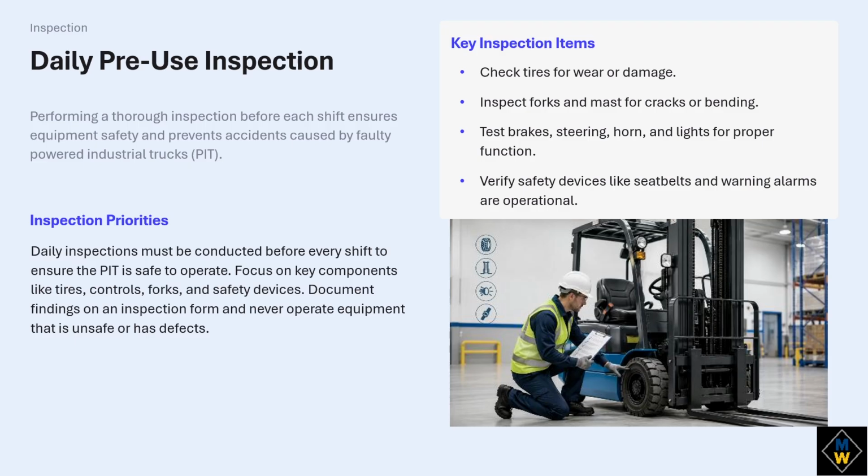Safety devices. Verify that the seatbelt is present and functional. Sit-down forklifts. Check the overhead guard for damage. Confirm the load backrest is in place. Test warning alarms, including backup alarms if equipped.